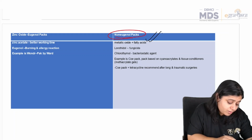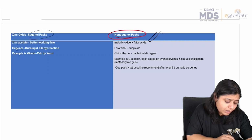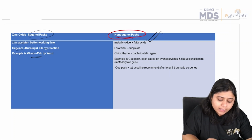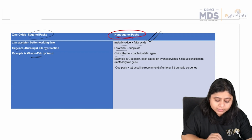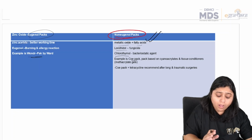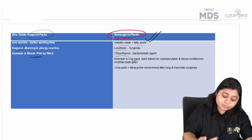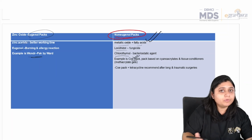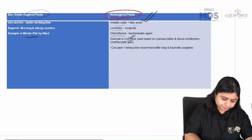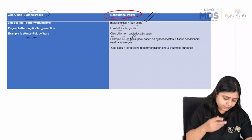In eugenol packs, the content is zinc acetate eugenol. An example is Wonder Pack by Ward. The non-eugenol packs contain metallic oxides, fatty acids, chlorothymol, and the example is Coe-Pak. The periodontal pack which we use most commonly is Coe-Pak, but now, I don't know why, in India Coe-Pak is not available. They have stopped importing it.